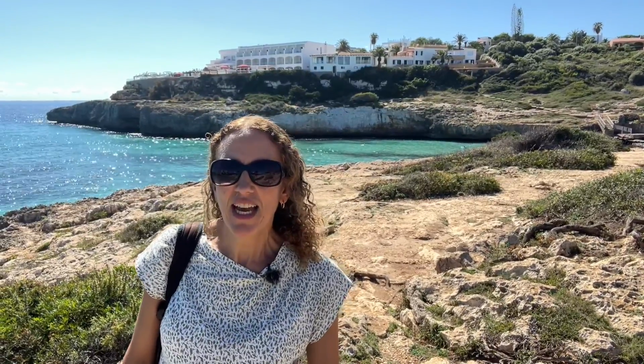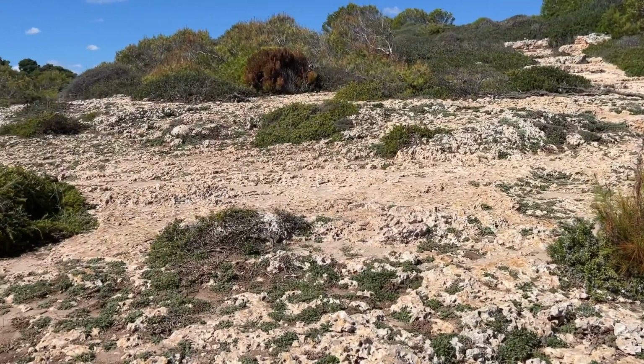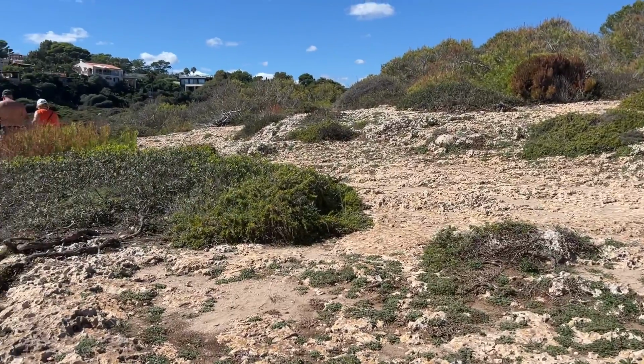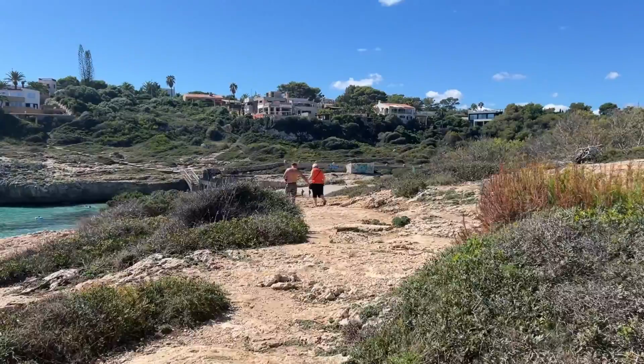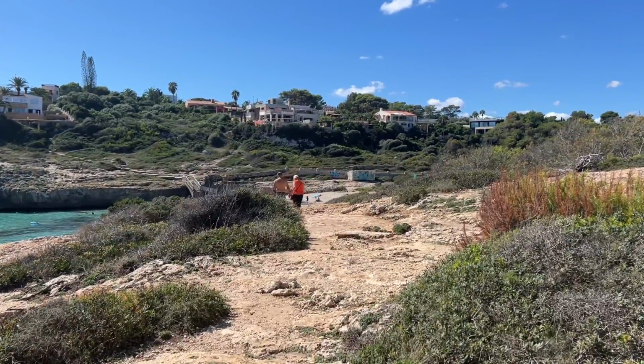But the good news is that if you want a quieter beach for the day, then let's take a walk over to Calas de Mallorca Petite, which is its sister smaller beach just on the other side of this rocky outcrop. But you can see that this isn't a very well planned path. It's a little bit of hiking that you need to do here, so the ground is very rocky. But let's go and check out Calas de Mallorca Petite.